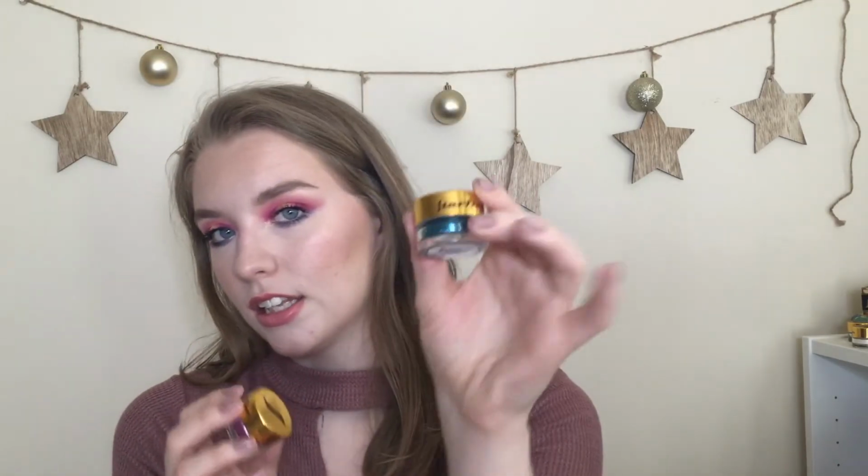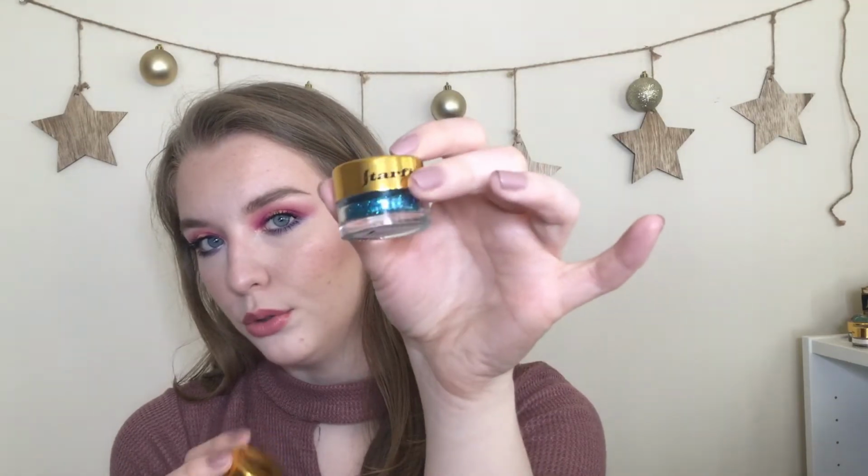And then I also threw in 2 glitters. So I won a huge giveaway from Starfire Cosmetics about a month ago, I feel like, and my life was a little bit crazy then, so I didn't really get a big chance to dive into all of that stuff and really test it out. So I threw in 2 of the glitters from the Galaxy collection today. This one's in the shade Sirius. It's this gorgeous blue green.